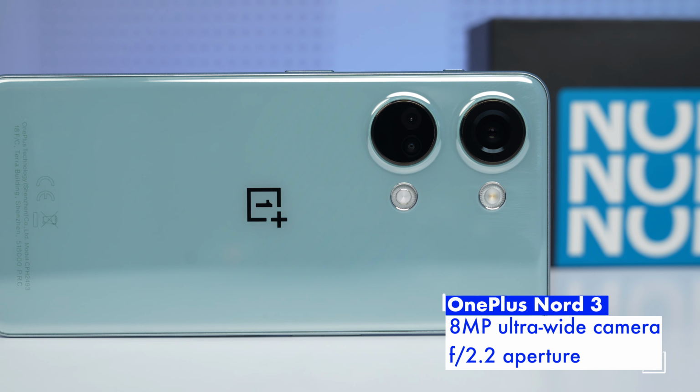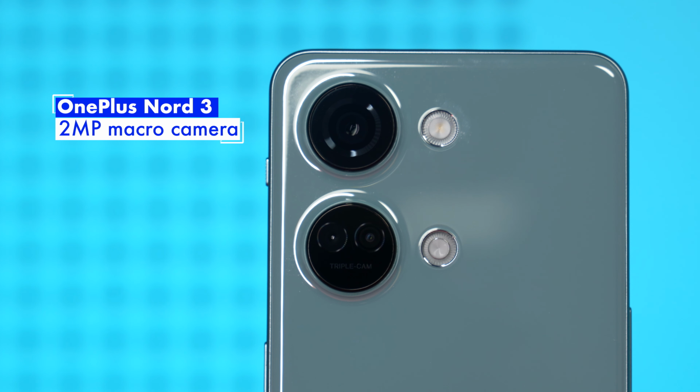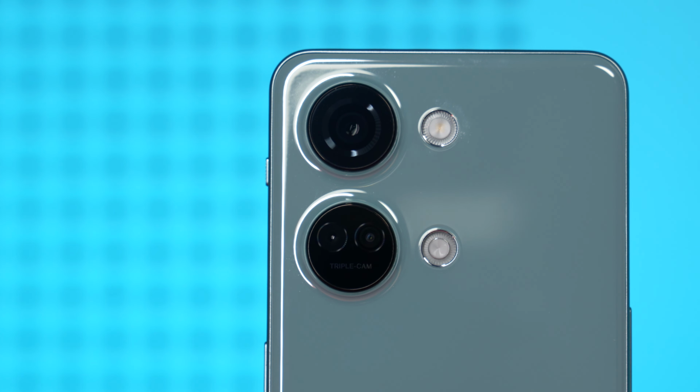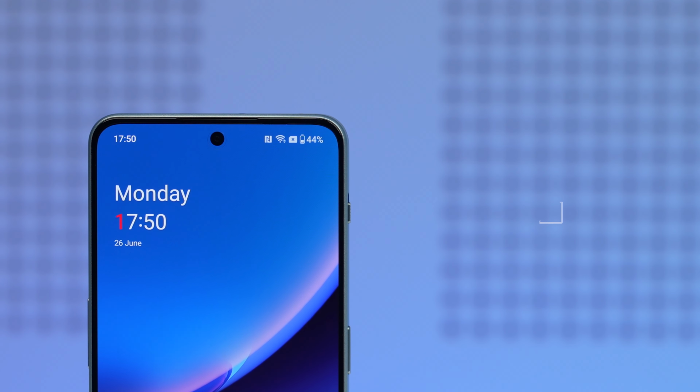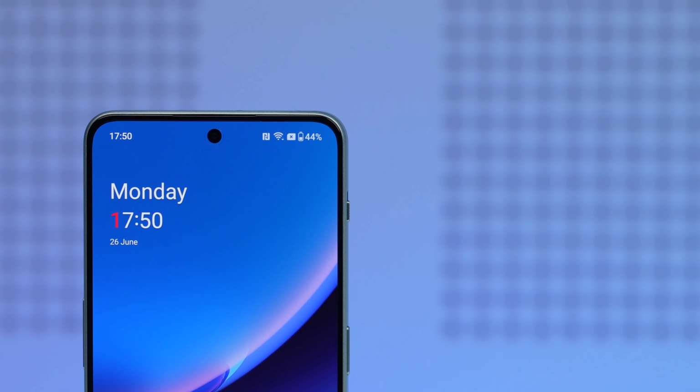What hasn't changed is the ultra-wide, which still has an 8-megapixel sensor and an f2.2 aperture. OnePlus has also replaced last year's depth sensor with a 2-megapixel macro camera, as you can see from this really classy triple cam text. This is one area where the Nord 3 still shows its mid-range roots. Perhaps the only real downgrade over the Nord 2T is the selfie camera, which now has half the resolution at 16 megapixels. OnePlus does say that the Nord 3 has an improved portrait mode algorithm, which works not only on the front camera, but also the rear main camera.